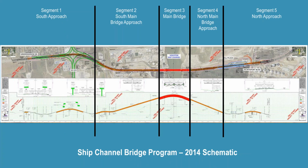Here's an overview of the project in a schematic sense. From left to right is upstation. Left to right is also the same as north. Starting on the left is the south approach at the 225 interchange, and that's leading up to the South Main Bridge approach, which is called segment 2. It's the first portion on the left in orange. That was designed by us, HDR. Segment 3 is the actual main bridge, or the channel spans. Segment 4 is the equal and opposite North Main Bridge approach. And segment 5 is the final tail end of the project, the North Approach segment.